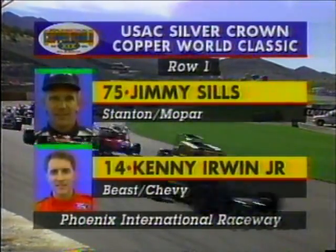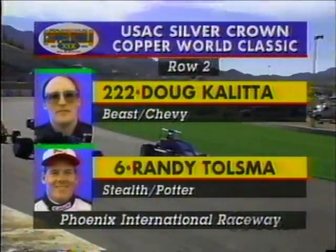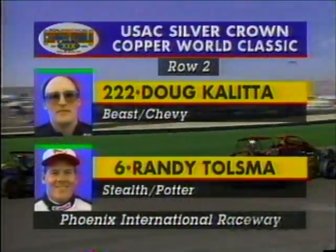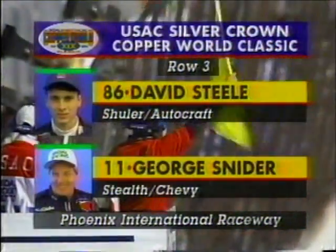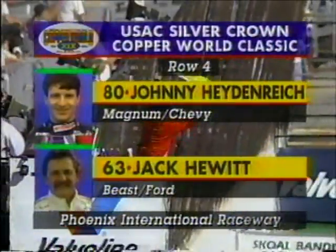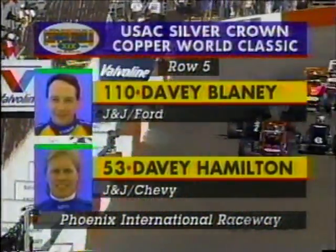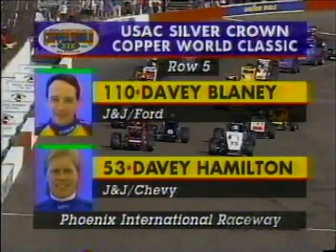Well, Steve, it certainly changed the strategy a lot when you eliminated the 6s and went to V8. You can see the front row of Jimmy Sills and Kenny Irwin Jr. Those are probably the two driver-car combinations that most people are pointing toward. George Schneider's in this field. He won the very first Silver Crown Division Championship way back in 1971.